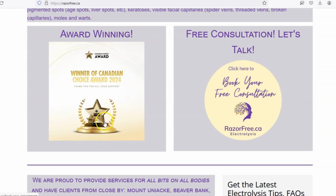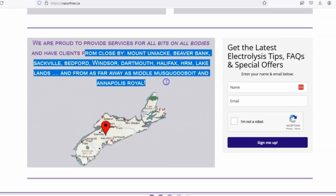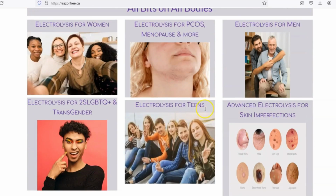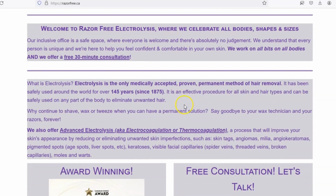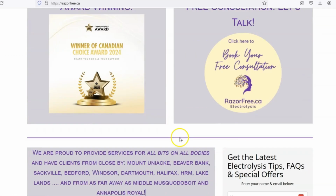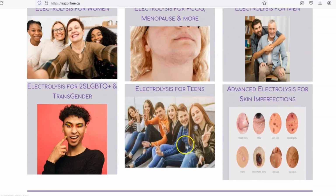Having an award that is good. Mentioning that you have clients that come from these areas is obviously good as well. But we don't have reviews right here at the top, and nothing really talks about you so much or why you. We really want to build that up first before we dive into any of this. So those are some user experience issues.